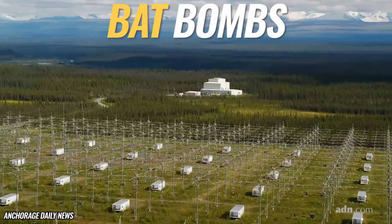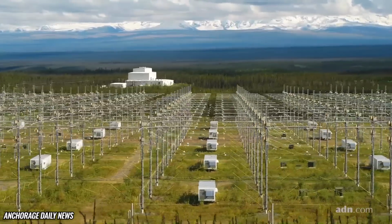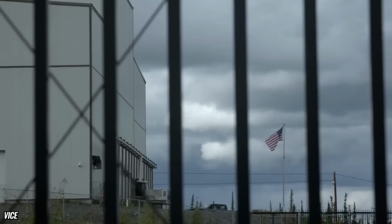HAARP's ability to generate strong magnetic fields could interfere with the migration of birds, marine, and Arctic animals that are known to rely on the Earth's magnetic fields to navigate over long distances. We're sure that gives you a bit of insight into the dangers of this thing.